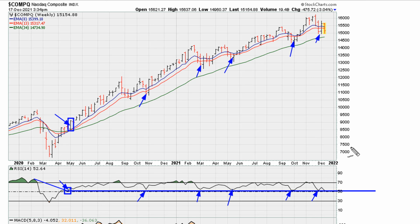If the market is to stabilize and be sideways, then it's going to need the RSI to bounce back above RSI 50. And at the same time, as we go into the new week, should we break below this RSI 50 level, then for sure the market is going to be now entertaining much lower prices.